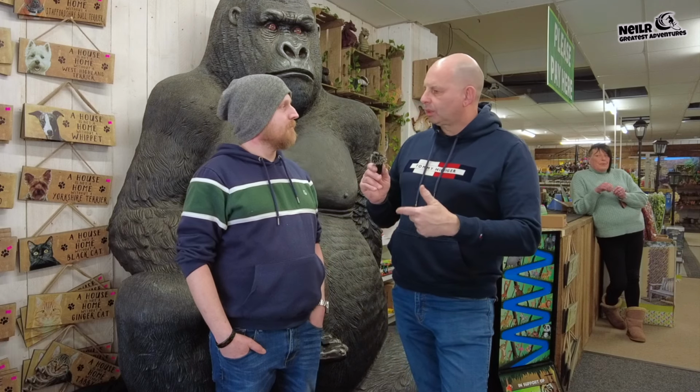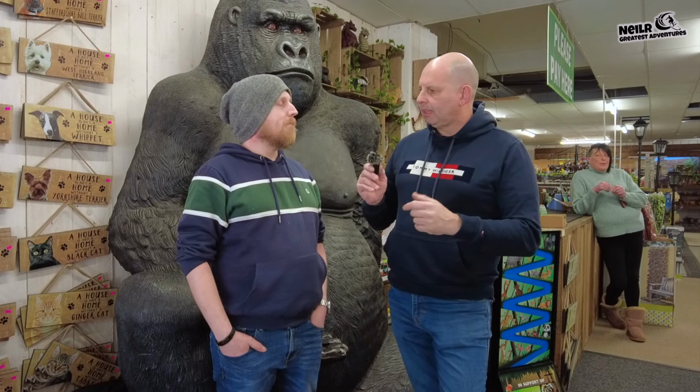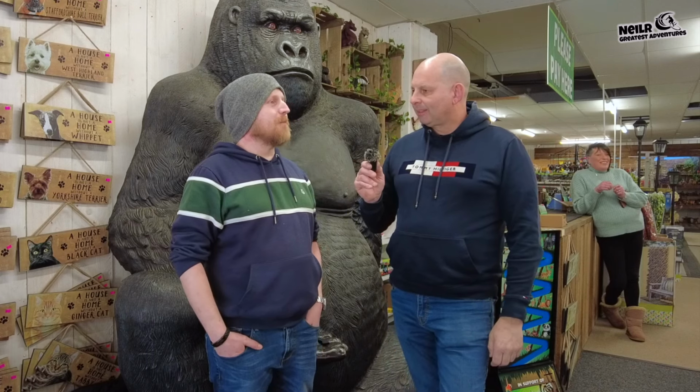What happened to this roller skating rink? Is that not going to be happening now? I don't believe so. I think Acer would be the one to speak to about that. There's a few posts in the way, aren't there? Yeah, a few beams. I think it was originally planned, but it could just have come across some obstacles. But there are loads of plans ahead in the future.